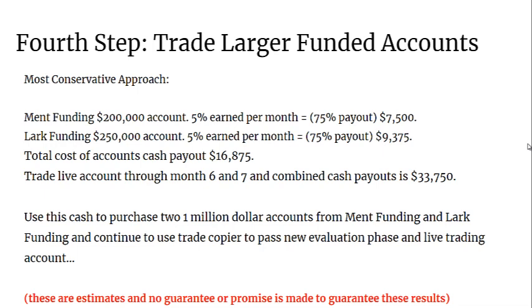So if you do that and you copy my trades through month 6 and 7 combined, you should have $33,750 at the end of month 7. So you would use that $33,000 to purchase two $1 million accounts, one from each company. You would purchase a $1 million account from Mint Funding and a $1 million account from Lark Funding, and then continue to use the trade copier to pass the new evaluation process again, and then trade those $1 million live accounts to get a cash payout.